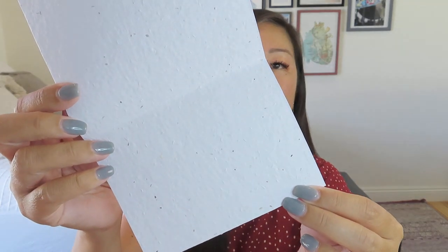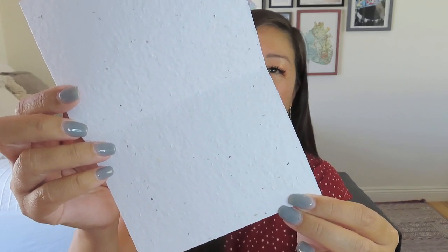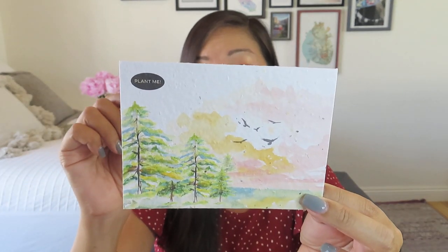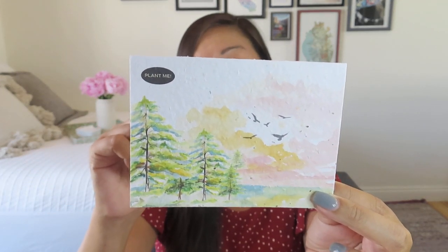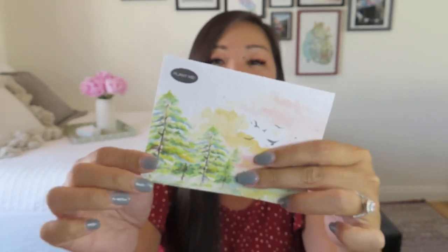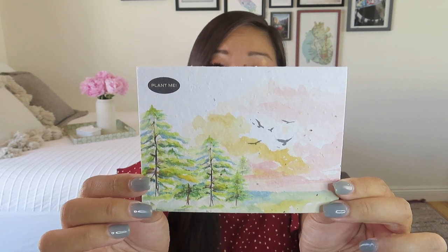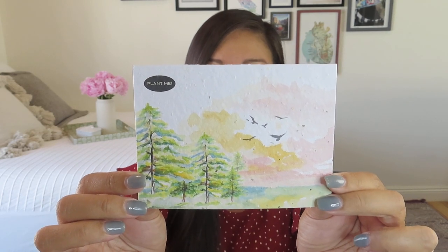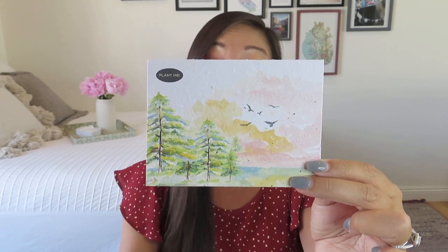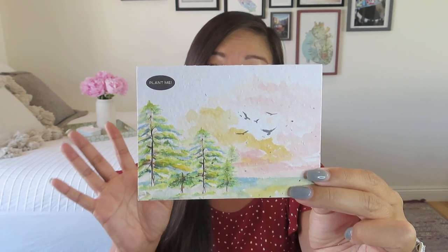And here's how it works. You take the card, you plant it in a pot, and then you water it and a plant comes up. So it is kind of on that recycled paper, so very textured. So it might be good to write with a graphite pencil or a not super sharp tipped pen because it can kind of rip the paper, but it's got the instructions right on the back. So I love that. It's a great thing to give to someone because you're not only giving them a card with your words, but then your words actually come to life in the form of a plant. You kind of give them something. So I would definitely give them a pot or a vessel along with it.